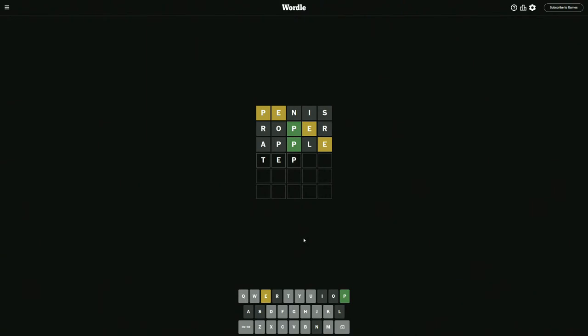Well, I would say tepid, but alas, there's no I. I can't believe I'm doing this as part of the password game here. This is some nonsense. Web. Weapon. Nope. I've never felt so dumb.